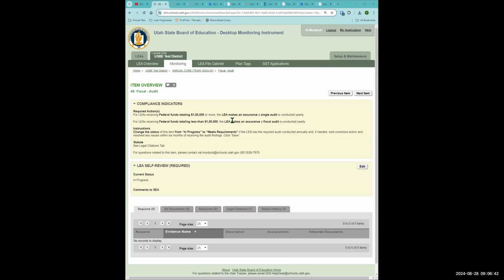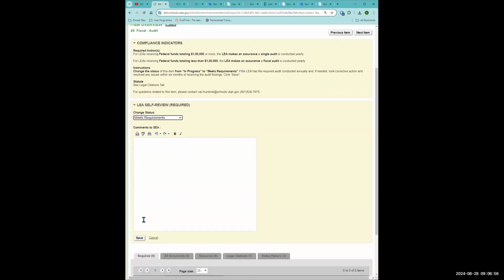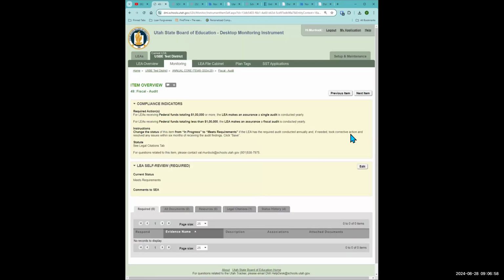All LEAs receiving Title I funds must have a yearly audit. It's just whether you have to have that more detailed single audit or whether you can have the fiscal audit. So you make an assurance, yes, we do have an audit. We have the correct audit every year.